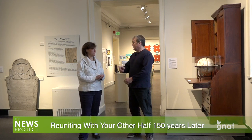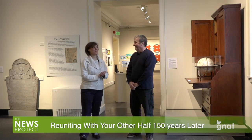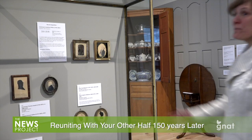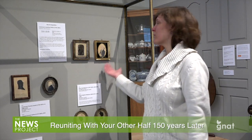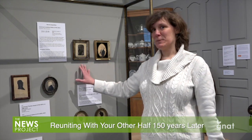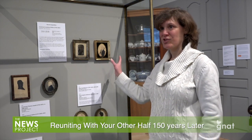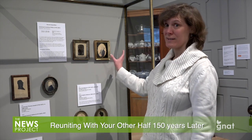All right, so somewhere in this room is a very cool thing. Yes, there are many very cool things, but there's one particular thing that I'm going to show you. Let's go see it. And here is what I'm going to show you. This is a watercolor portrait that we've recently acquired of Lieutenant Jonathan Holton, and this is its corresponding tintype. And I'm going to start by telling you a little bit about Holton and the Revolutionary War and the Battle of Bennington, which is why he is important to us.